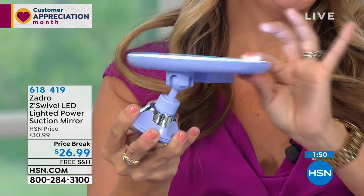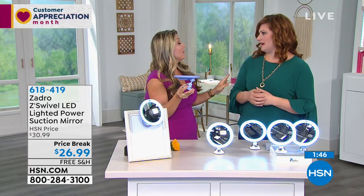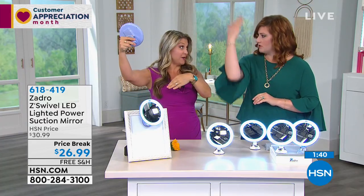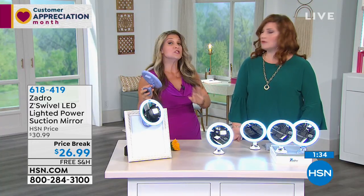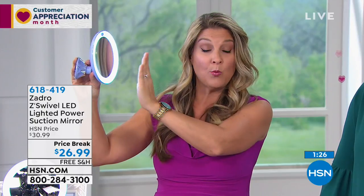Could I put this up in the shower? You could put this up in the shower. But what about the batteries? I wouldn't recommend getting it wet. So if you have an area in the shower that is maybe away from where the water sprays, absolutely. But you know where I love to leave mine, and you'll love this as well, is on your existing mirror. In your bathroom, if you don't like leaning over your vanity all the time, I love to leave mine on my medicine cabinet because it's on this side wall.